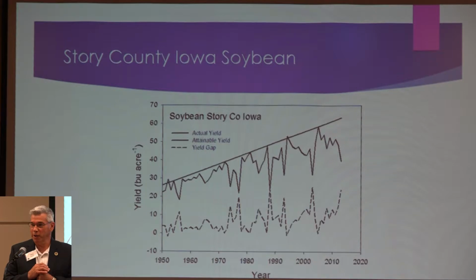Take that across Story County for the whole year, and the amount of soybeans we produce is a lot. Our counties, because of these yield gaps, are losing $40 to $50 million in lost revenue because we couldn't close that yield gap.